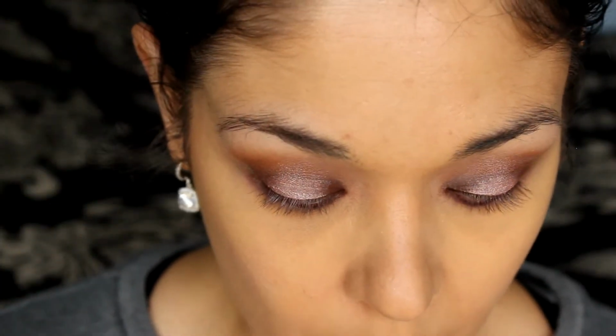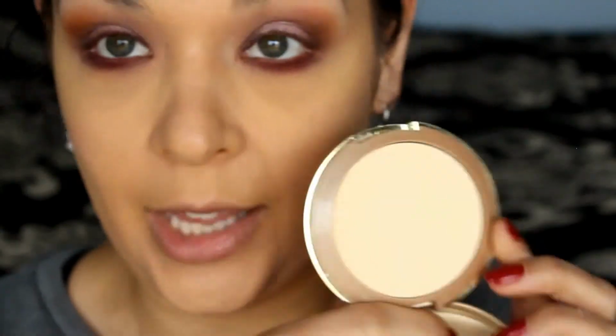Next, I'm going to set the whole rest of my face, and today I'm going to use this Milani face powder. This is actually pretty light for my skin, but I'm going to use it very, very lightly on the rest of my face. I'm going to take this Real Techniques blush brush, but I like to use that as a setting brush because it is so big and fluffy, and it really applies powder on my face without getting too much or making it too crazy. So that's what I'm gonna do. And then I'm just gonna dab it in there and swirl it around my face. And that's it for that.